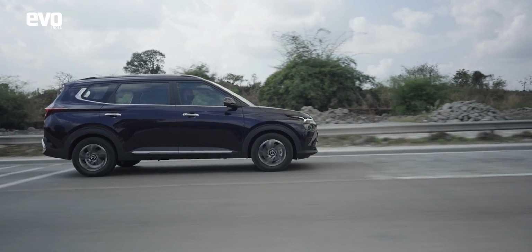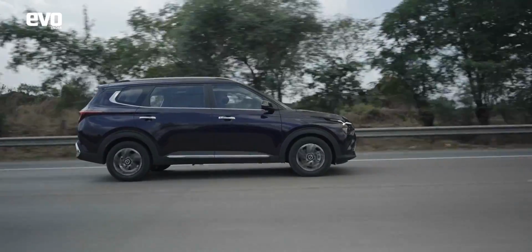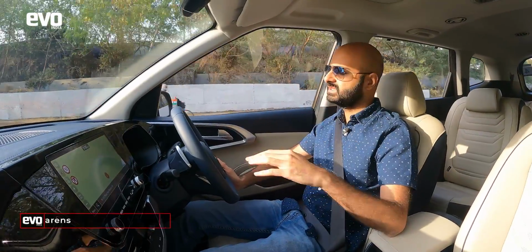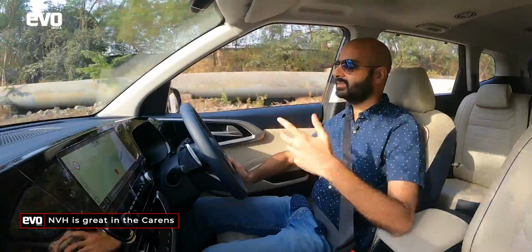Refinement is another real highlight of this engine. When you're poodling around town, you don't hear it inside the cabin. In fact, NVH in the Carens is good in general, so even road noise is well contained, wind noise is well contained. You don't have too much of the outside coming into the cabin, and that's a nice, pleasant experience over here.